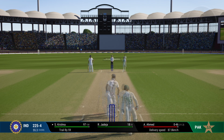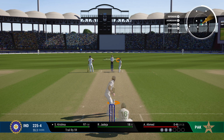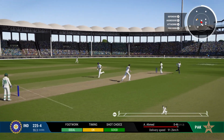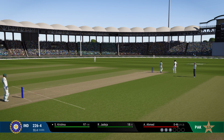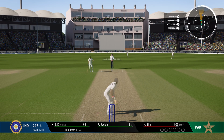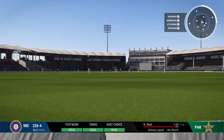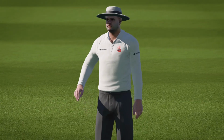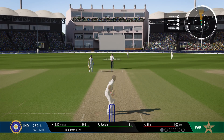Left alone and easily through to the keeper. Very good shot there. Being able to sit back, wait for it, and put away the shorter ball. Lovely bit of batting. The century comes up and really has been a well-controlled innings. Hasn't given the bowlers much of a chance, that's for sure.